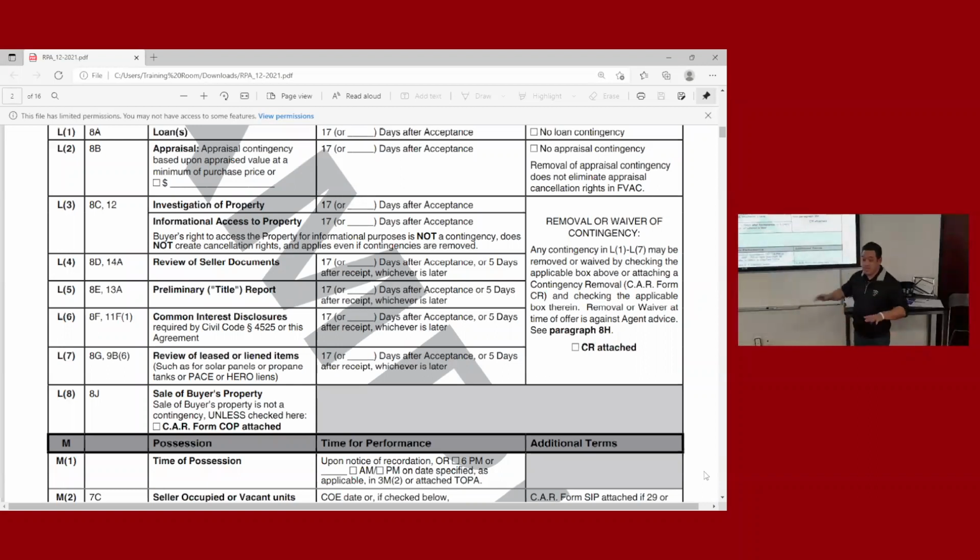Questions? Yes. What were the timelines for things like reviewing seller documents, title report, HOA docs in the old RPA? Because I know there were timelines for inspections. It's 17 days. Was it always 17 days? It was always 17 days. So if on the old RPA you marked 10 days for buyer inspections, that's 10 days for all those things? Correct. In the old one, you put 10 days, and it would encompass all of these, well, not the HOA ones. The HOAs were in a separate column. But review of lease liens, preliminary seller disclosure, information access was all tied to that one day.